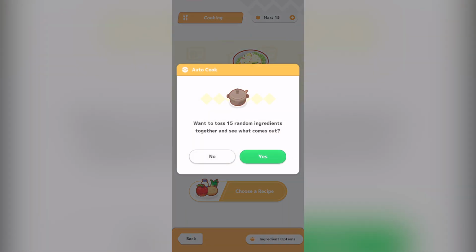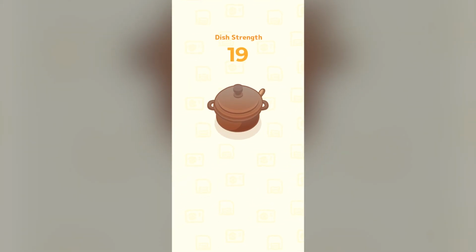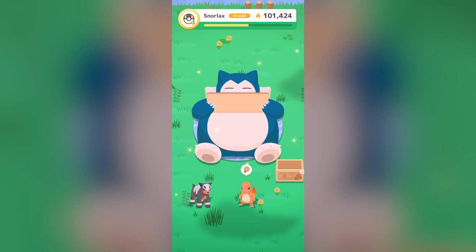And we can cook by tapping on the pot, throwing in a whole load of ingredients and auto cooking, or we can choose which ingredients we want in order to make a specific recipe, and if they like it, then they will wolf it down, and we can feed them 3 times a day, breakfast, lunch, and dinner. And you definitely want to make sure you do that because it increases their Snorlax score.